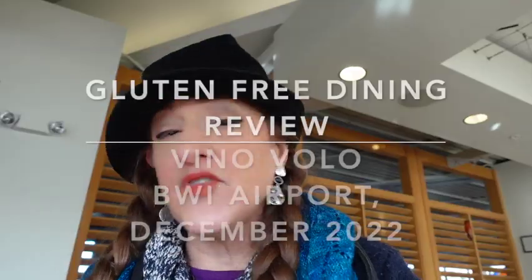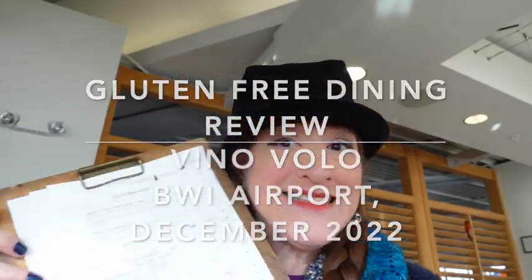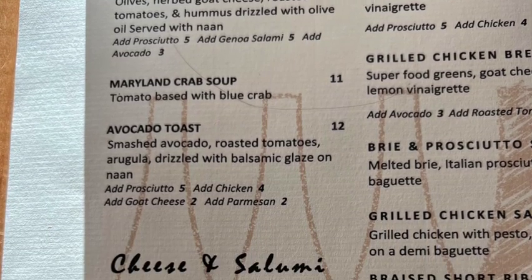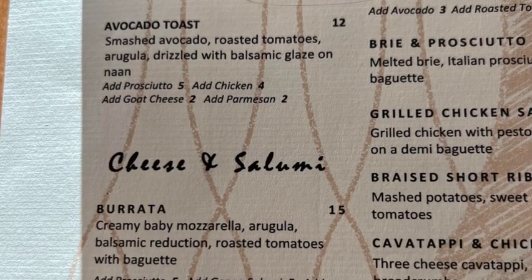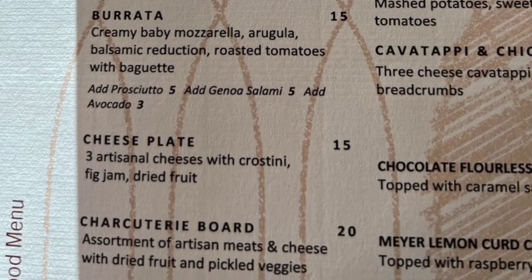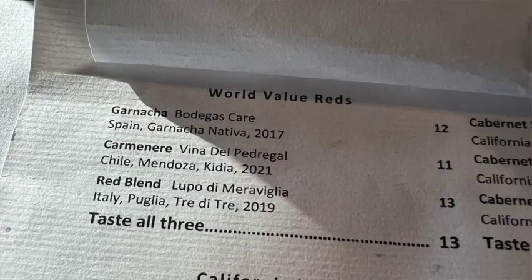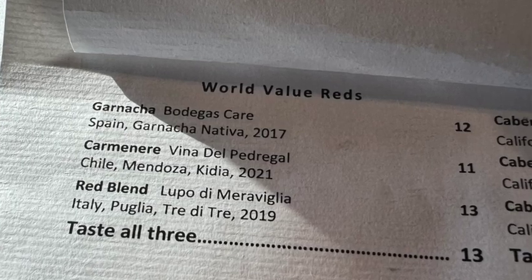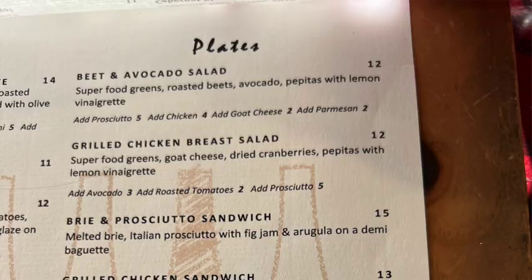Hi guys. So we have stopped at Vino Volo. They have featured bites, which are things I can't have because they're not gluten-free. They have a featured holiday flight of a red, a white, and a rosé. I have gotten the World Value Reds, which you're going to see the description of here, and we're going to work through those. And then they have, new on the menu, a braised short rib, which I am trying.